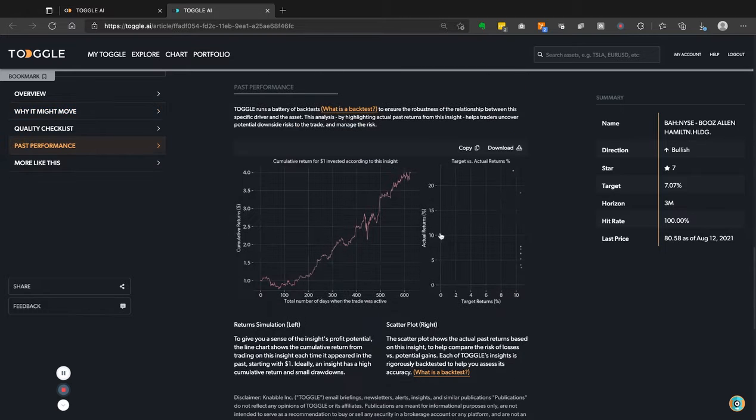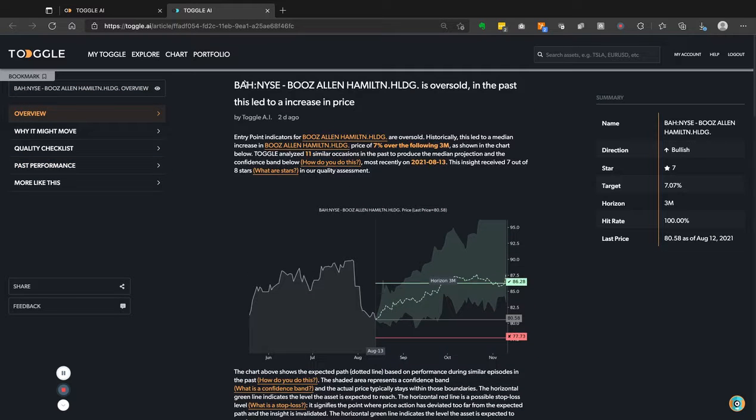And we can look at the past performance, and you can see all of these green dots that just suggest that if you had been buying it across all these other 11 occasions, that generally you would have made money because the stock would have risen in all of these cases. Now, this is as much as we want to talk about Booz Allen Hamilton today.